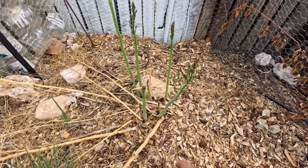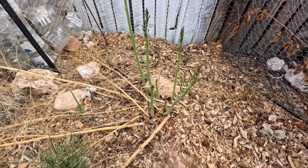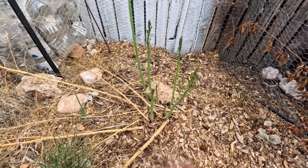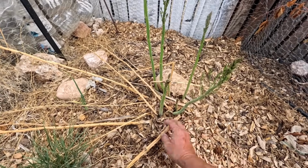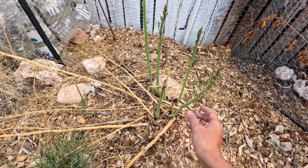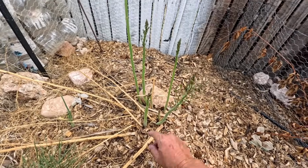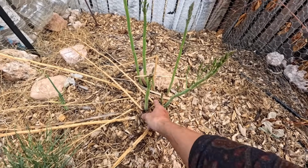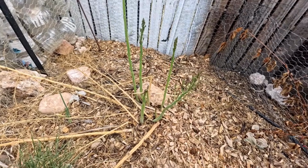This is my oldest patch of asparagus, and Michelle said she already nibbled on a few pieces of this and it was good. But I'm probably just gonna let it go. I don't know, that looks really good. And you can eat asparagus fresh, except like this. It turns into a fern, so you don't wanna eat it then. It gets woody. But these here look good, especially that one. Ooh, I don't know, we'll see. Maybe I'll grab some later.